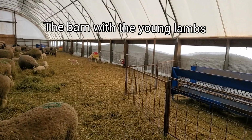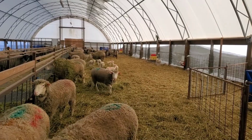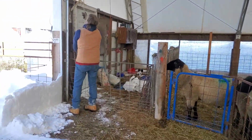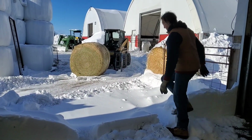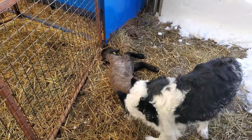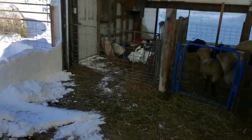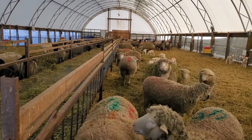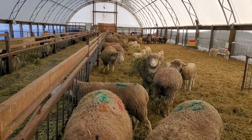And you can see the drifts along this wall too. So right now it's a good temperature in here. But we're gonna open the door and get some hay in here. Unfortunately, we had a fatality in here last night. He was by the manger, so we're assuming he got stepped on. Real downer for the day, but yeah, that's what happens.